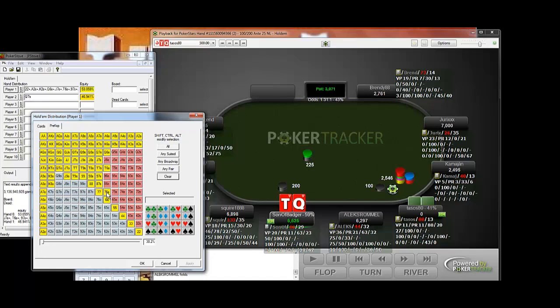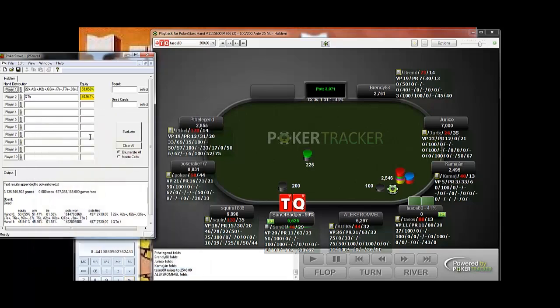But let's just take a tiny bit more of the bottom out of this shoving range. Something like that. I do think Queen 9 off should be in there though. Let's just take that out of there. Yeah, and see. Yeah, we can still make the call. Can still make the call. Okay, so that is interesting.